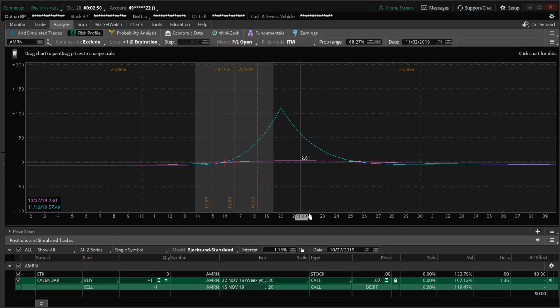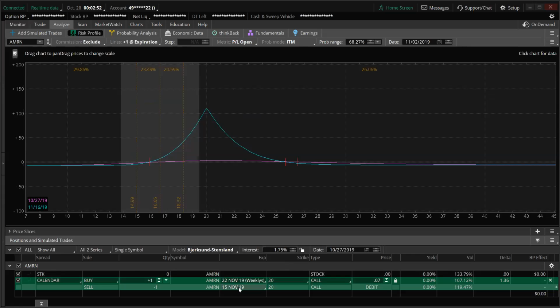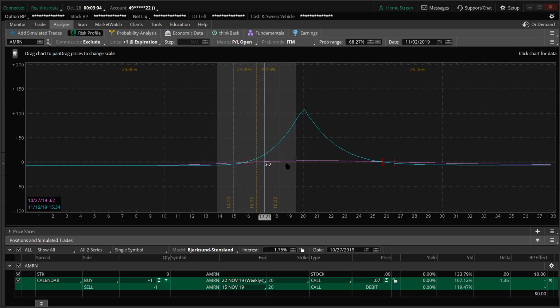Okay, let's say you do a calendar for the 15th November 22. You're going to risk $7 to make a maximum of $110. So that's about 10 times your money. So that's a good risk. Now remember, the calendar has a wide range.